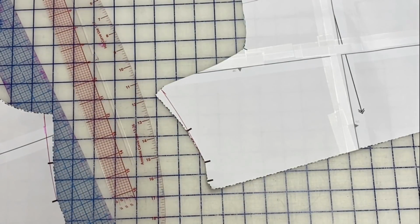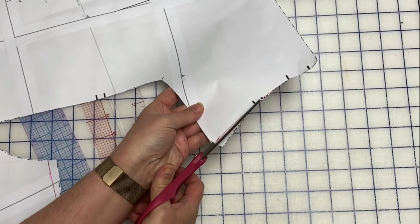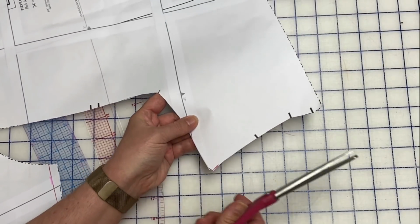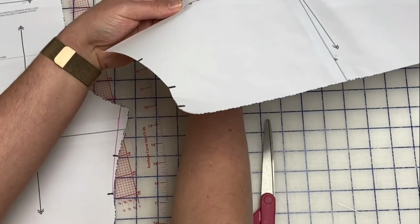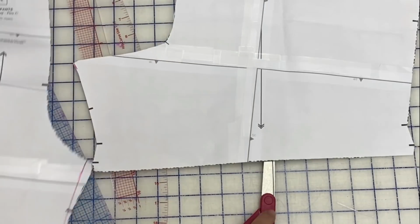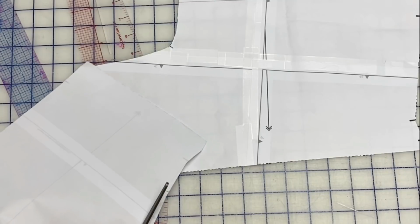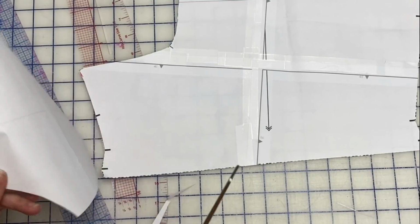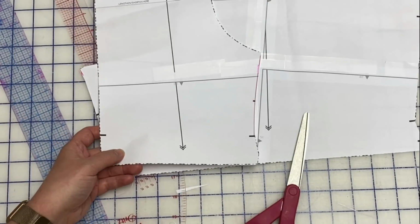Just like that. And then you just take your scissors and lop that off. So now, the back is fixed. And then there's the front. Okay, so now that adjustment's been made to the shorts.